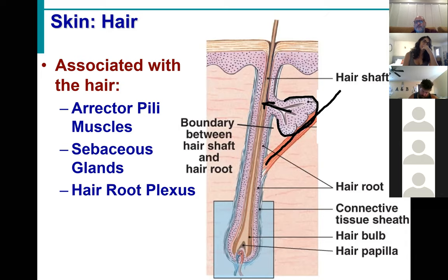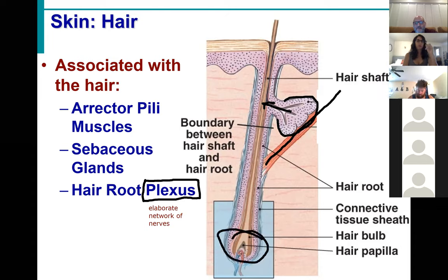Now, there is one more structure we need to talk about for the hair. It's one of those things that's horrible in the way that it's named, because part of it's really good and part of it's silly. Let's start first with the term plexus. A plexus is an elaborate network. And in particular, in this case, it's an elaborate network of nerves. This one happens to be the hair root plexus, because guess where this elaborate network of nerves is located? Hair root. Exactly, around the bulb of the hair. Wait, what? Yeah, it's around the bulb. I know, it's called the hair root plexus, but it's actually around the bulb.